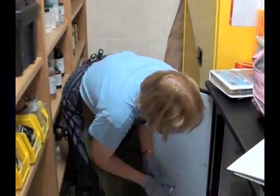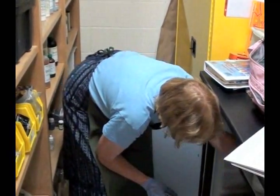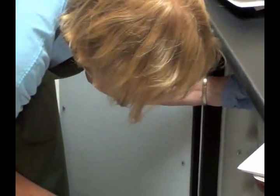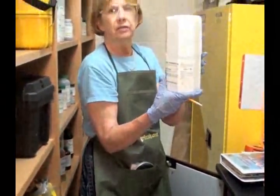So let's look in here. Yes, hydrochloric acid, 6 molar. That's a good place for it. Okay, I see a problem already. It's got vinegar, but he also has acetic acid.